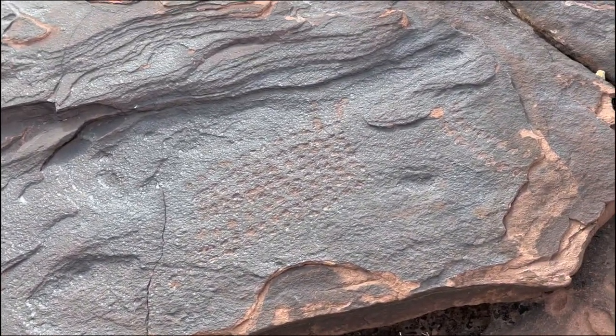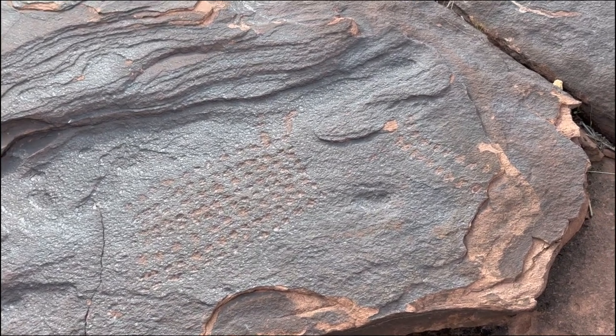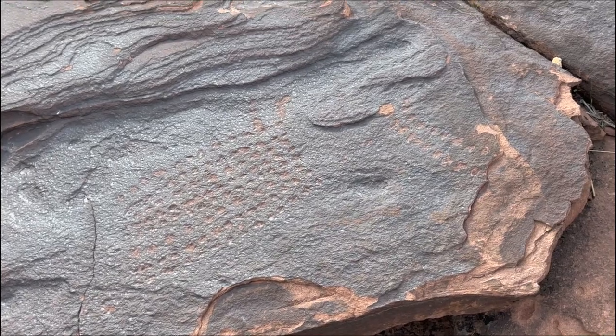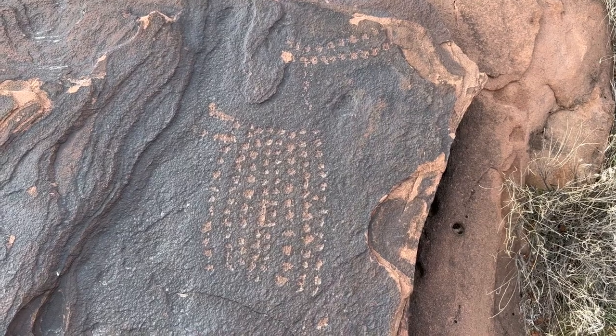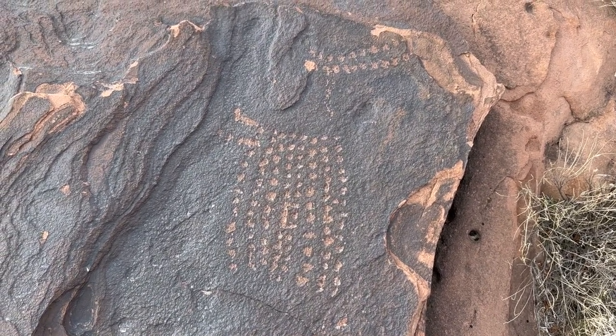And here is the first of this style that I've seen at this site, which is the series of dots. Like each dot is pecked individually or drilled. All right, here's this in a little better detail. Looking straight at it. Very, very neat glyph, very interesting.